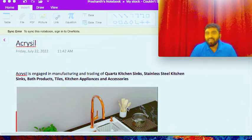As I've already shared last week about Green Panel Industries, that was one of the companies which has shown a very good trend, and it has made very good progress in 1 week. It has gone from around the 455 range to around the 510 range in just a week's time. So please be sure that I'm trying to do a lot of analysis and picking such stocks which are showing a very good trend, and one such company is Acrysil Limited.